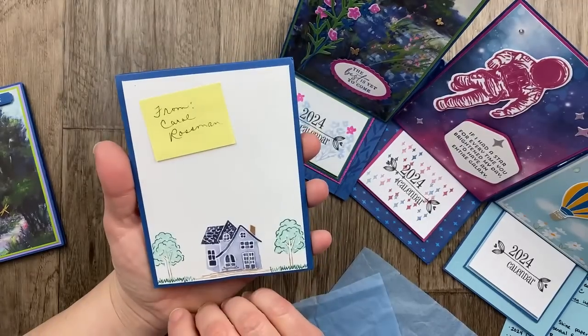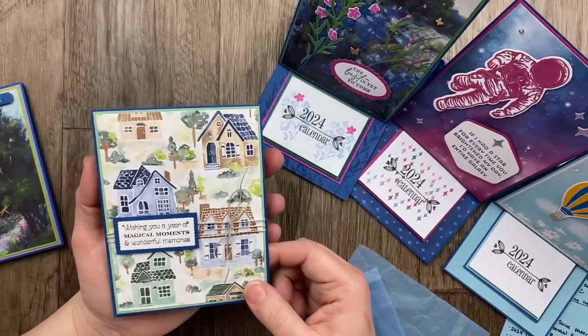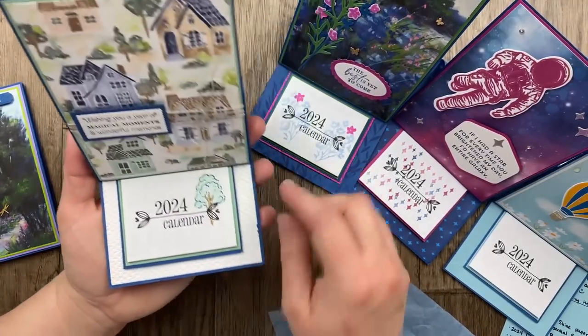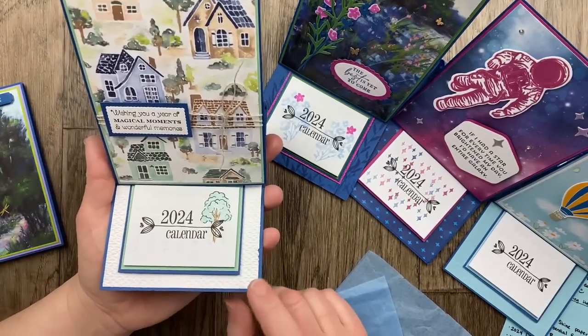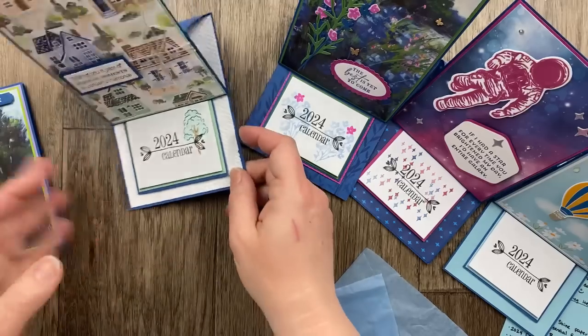Our next one is from Carol Rossman, the matriarch of the family, using some of that Ringed with Love designer paper. My favorite embossing folder, Tasteful Textile. Love a little tree. You guys all stamped on your calendars. So cute. Wishing you a year of magical moments and wonderful memories.